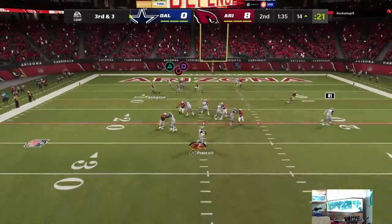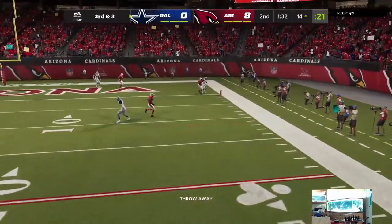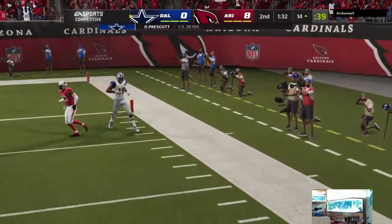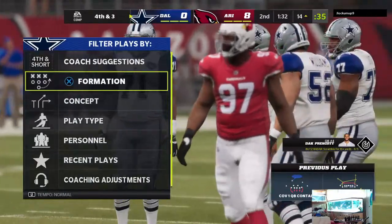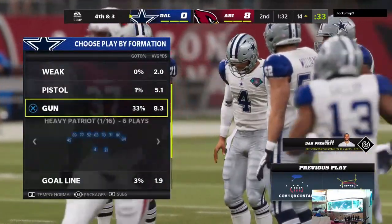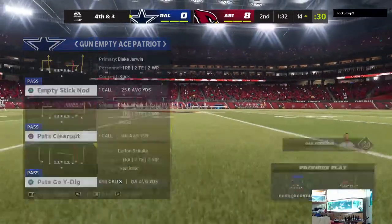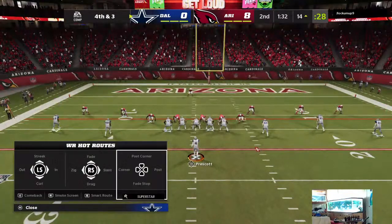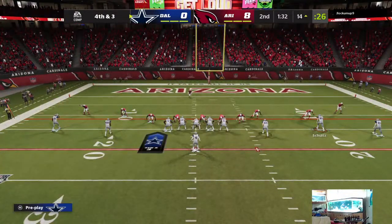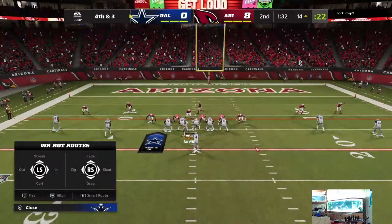Prescott from the gun. Eluding the pressure right. And probably the wise decision there. No one open. He just throws it away. And that keeps the backs to the goal line, they really turned up the pressure. Yeah, they let them get all the way down here. Now the field shrinks. They've struggled to convert, and that last incompletion brings up fourth.